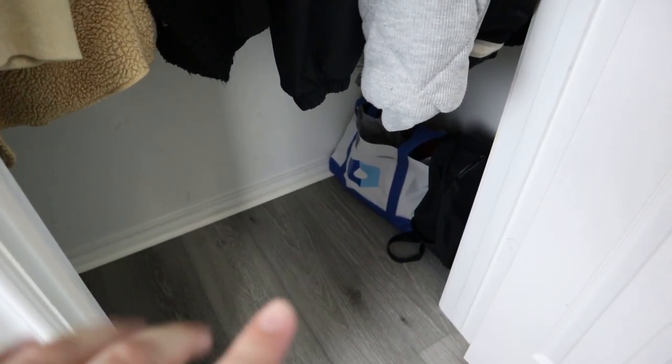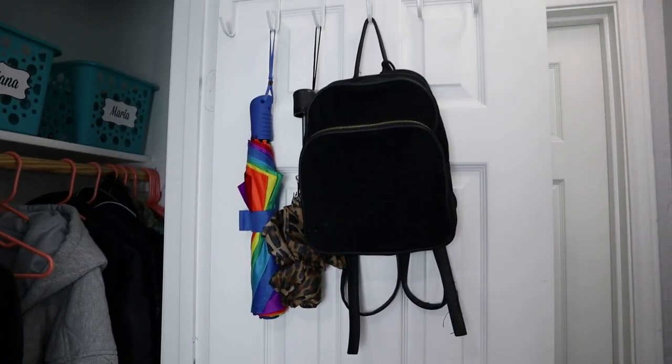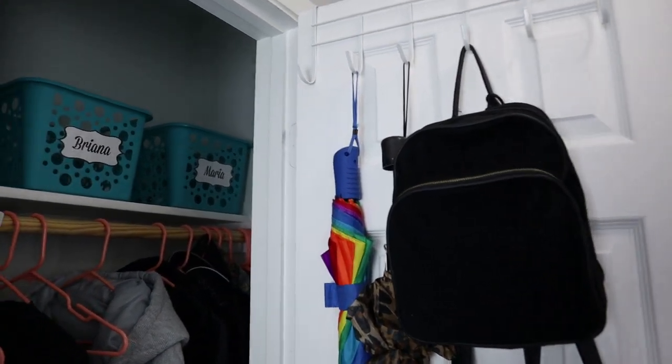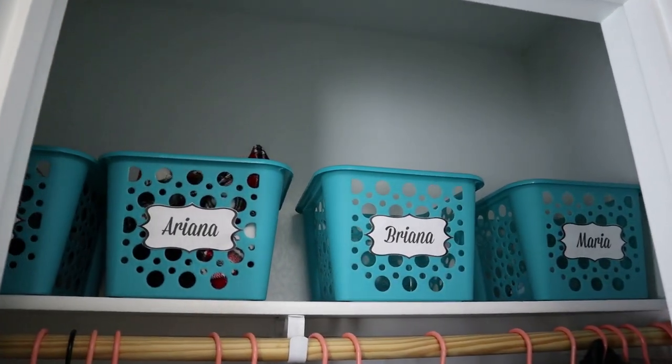Whenever we would go to splash pads or water parks and stuff like that, I would take those bags. So I always have extra bags for whenever we go on picnics or water parks. So that's my bags. We have room in here if the girls get into extracurricular activities and they need a bag, they could put it down here. Up here, I always normally keep my purse. We have Ari's work bag.